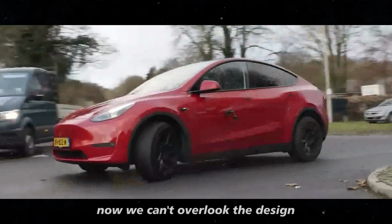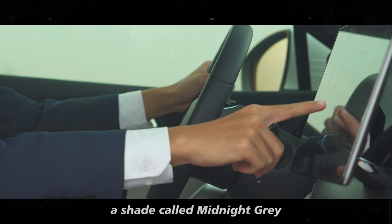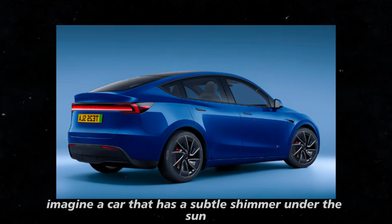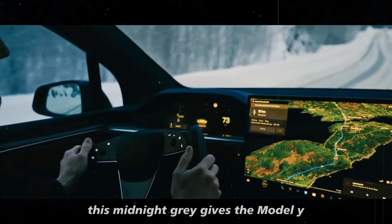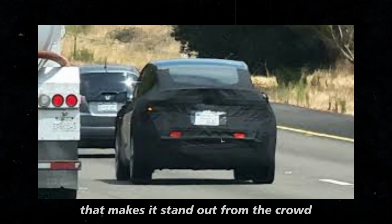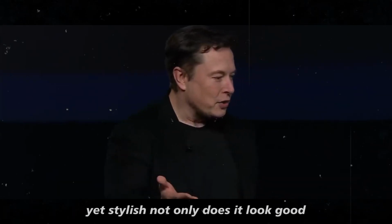Now, we can't overlook the design. Tesla added a new color option for the Juniper, a shade called Midnight Gray that's stunning. Imagine a car that has a subtle shimmer under the sun, yet looks even more elegant at night. This midnight gray gives the Model Y a sophisticated air that makes it stand out from the crowd. It's the kind of color that appeals to those who like something understated yet stylish.